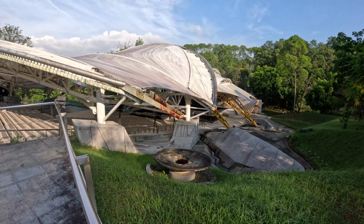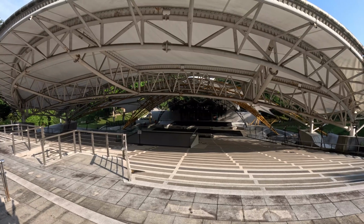All right, so pretty massive park. We've already been through a little section of it, seen the amphitheater, and now we're heading up to the hibiscus area. It's a whole kind of separate park away from the rest of the main botanical garden. So we'll go see what that's all about.